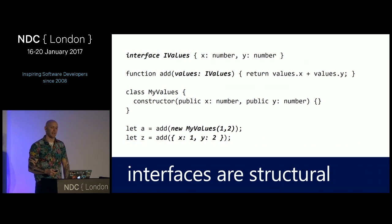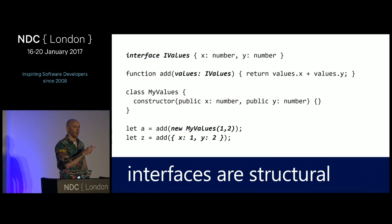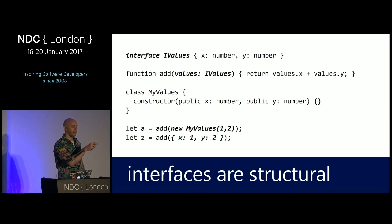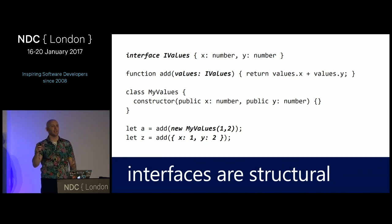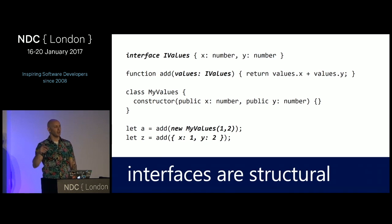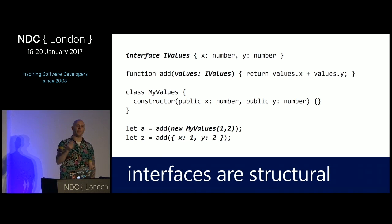That brings us to the fact that interfaces in TypeScript are actually structural. They're not real interfaces like we'd expect in C#, where when you pass in an object into a method that expects an interface, it looks as well if you have actually implemented that interface. Instead, TypeScript looks at whatever you're passing in and makes sure that that object actually fulfills the interface, whether or not it says implements interface. As long as it has the correct members, it's happy.